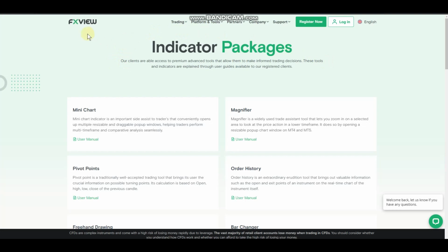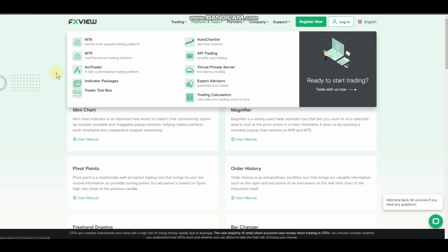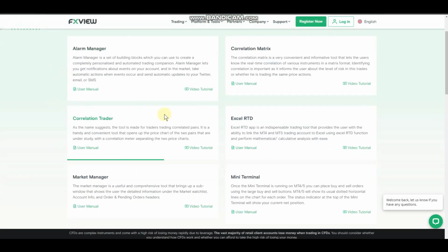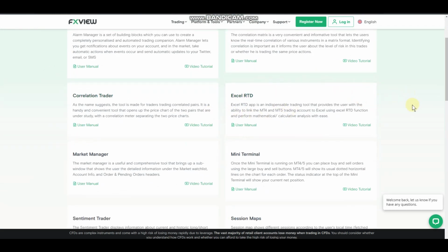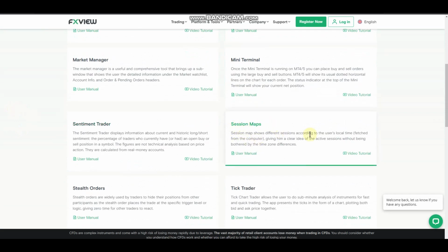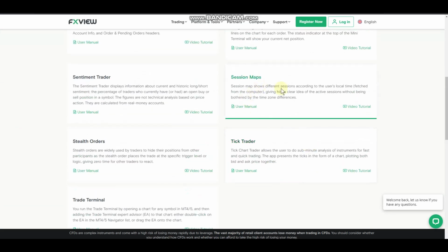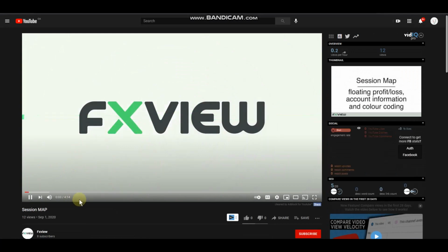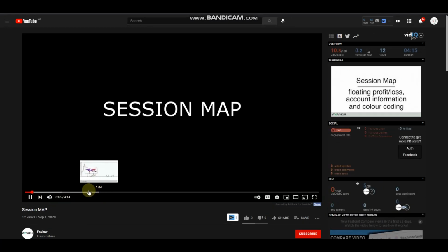Okay, so let's go back onto FXView's website here. We're going to go to the platform and tools and go to Trader Toolbox. Okay, now these are the expert advisors that they offer in the MT4 and MT5 platform here for you guys. Now the one that we're going to go over is going to be the sessions map. They do have a few, and on these ones they have video tutorials. Okay, so if you want to learn about the sessions map, you're going to go down here and click on video tutorial. It's going to take you to the YouTube page and go over that expert advisor, how to set it up and how to use it.